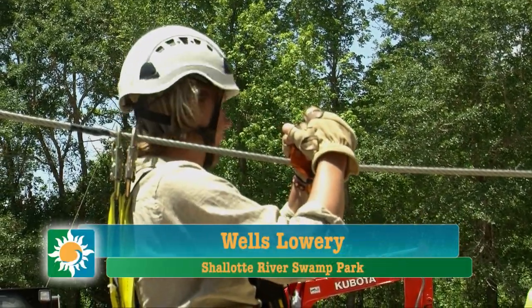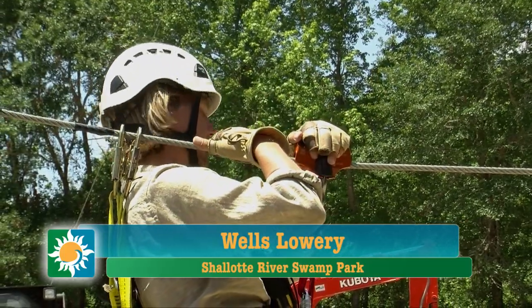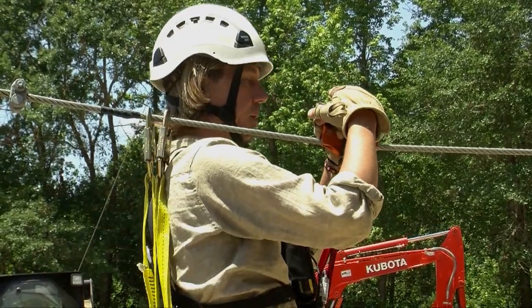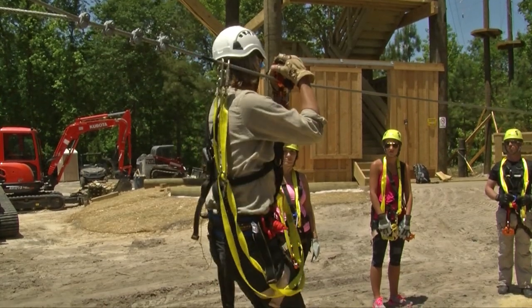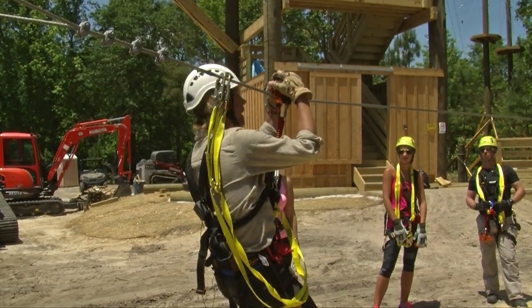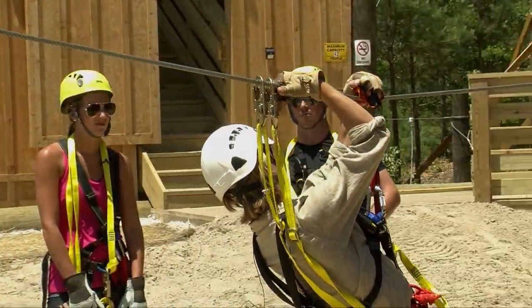The way you brake on a zip line is you simply take your right hand and put it behind the trolley, just like this. We're going to give you a little pad that you can practice with in a moment. And it looks like this. You're going to go ahead and weight your harness. You don't want to run or jump or hop off the platform. You want to weight it nice and smooth. And then you're going to zip down the line like this and simply put your hand on the line.